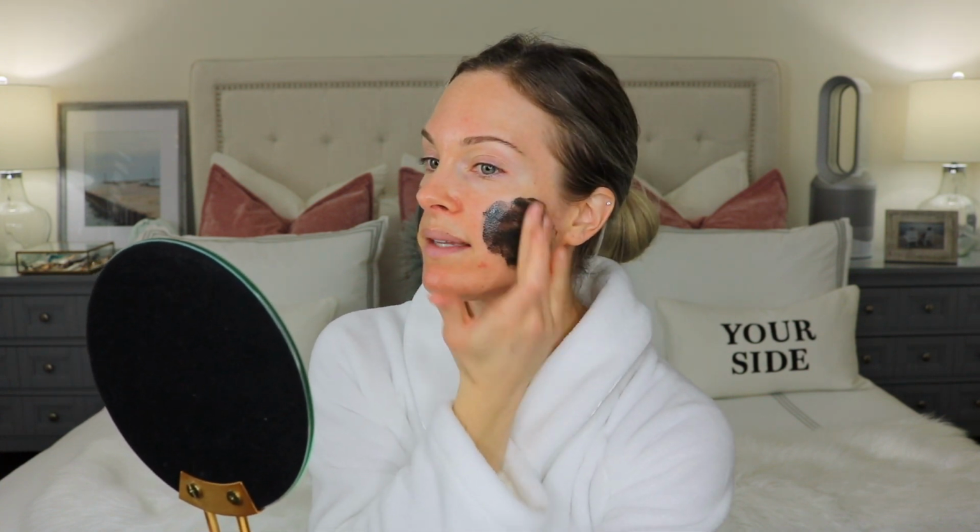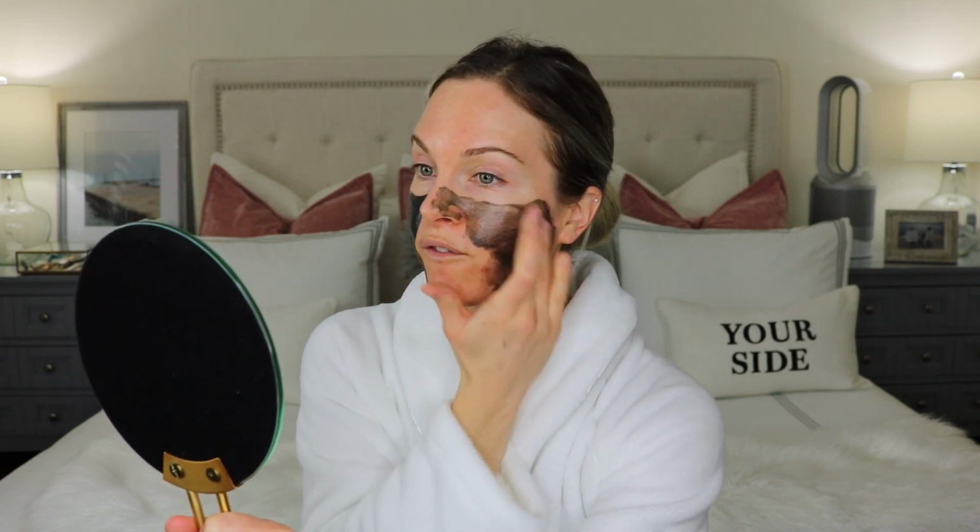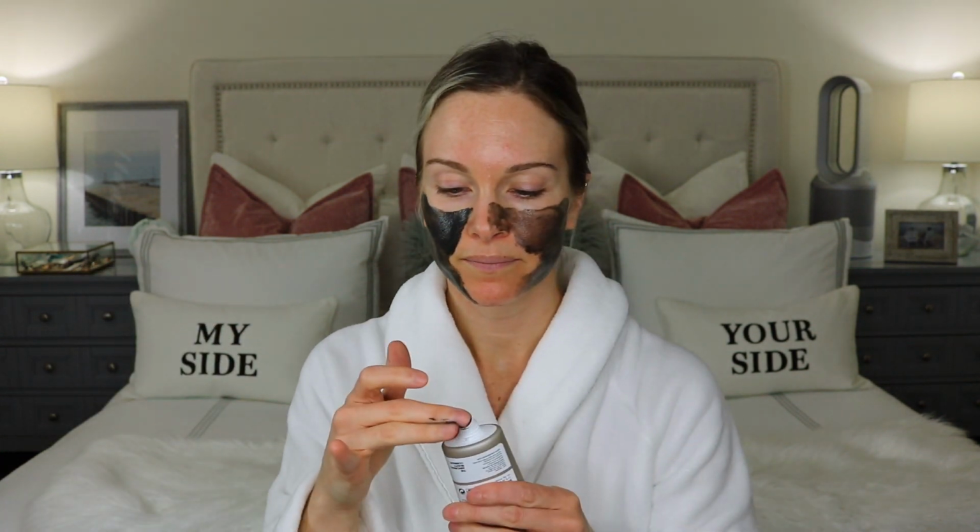Now, when you apply a mask like this that is an acid or any other type of acid like a serum or a liquid base, you want to make sure that you apply these on a dry face. That's very important, because if you apply them to a damp face, these acids will absorb into your skin all at once and really quickly, which will cause your skin to maybe become a lot more dry a few days later. So to prevent that, you want to put everything on a dry face when it comes to acids as well as retinol and retinoids.